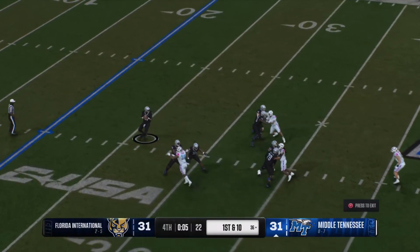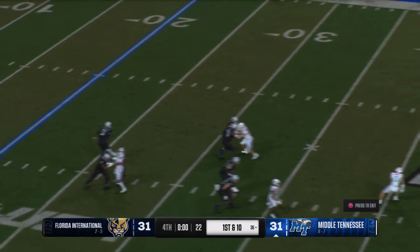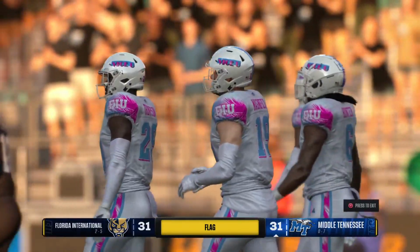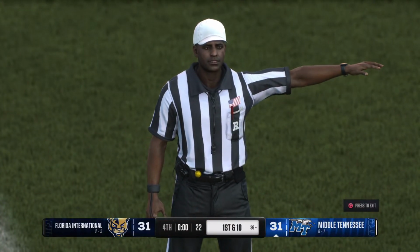Looking downfield, it's Washington. He's going to let one fly down the middle. And they can't connect, but the flag flies, and I think this is going to be pass interference. Defense.